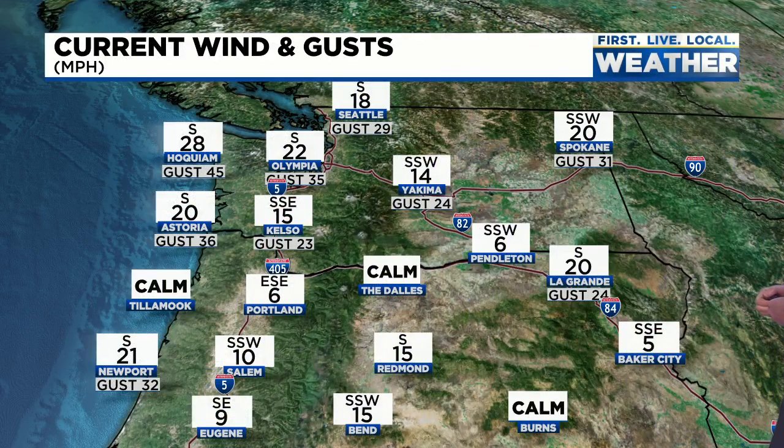So winds right now gusting up to 36 up in Astoria, 32 down in Newport. We're also getting gusts of 23 in Kelso. It's pretty much the strongest that we're talking about, a 24 mile an hour gust there in La Grande.